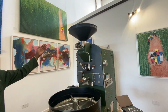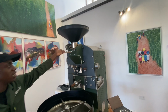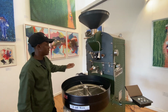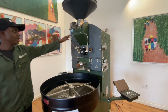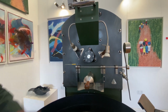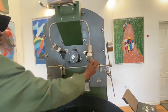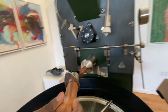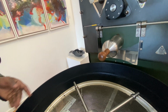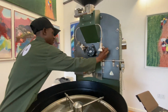So we put the raw coffee beans into the hopper. Once the hopper opens, the coffee drops into the roasting drum. So this is the roasting drum. As you can see, there's a window to the roasting drum here. As you're roasting, we also have the sample spoon. A sample spoon helps us to see the desired color of the coffee beans that we want, and also to smell the aromas developing from the coffee beans.